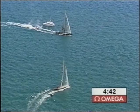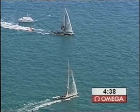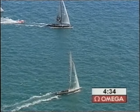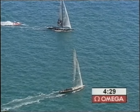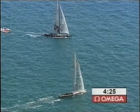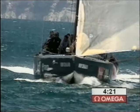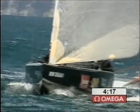Into the start sequence. Now, one of the things we can see already, innovation from the New Zealanders, they have no top mast backstays on, which is most unusual, because they'll certainly need those when they come off the wind. So the New Zealanders are certainly up to something with their rig. We'll talk about that, though, after the race starts. Let's get the race underway, and then we'll have some expert opinion.